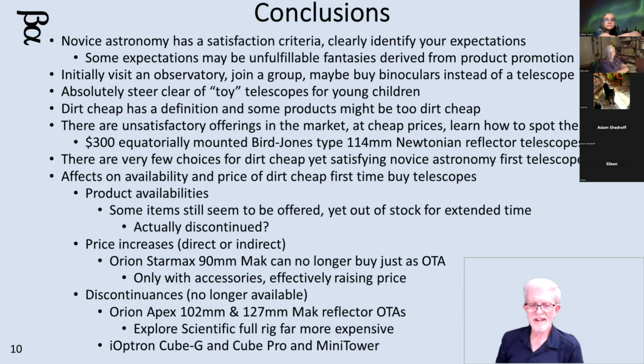Dirt cheap has a definition, and some products may be too dirt cheap. Most of the stuff in the $300 range is going to be unsatisfactory. And I would say absolutely avoid the Newtonian reflector telescopes on an equatorial mount, specifically if the telescope is in the 114 millimeter range. And if it says it's a focal ratio of f8 as opposed to f4 or f5, because that will have one of those Bird-Jones correctors in them, and you're not going to be satisfied the first time you have to collimate it.